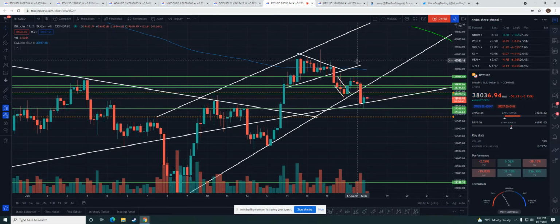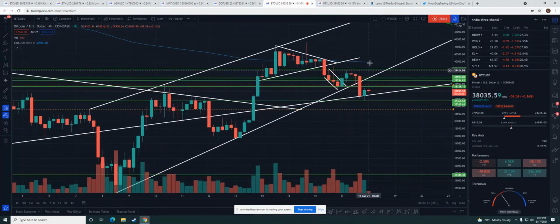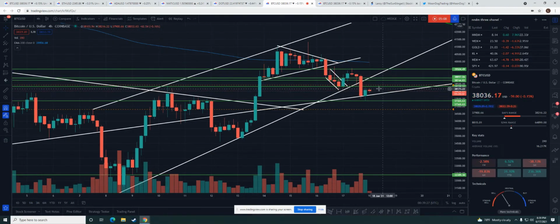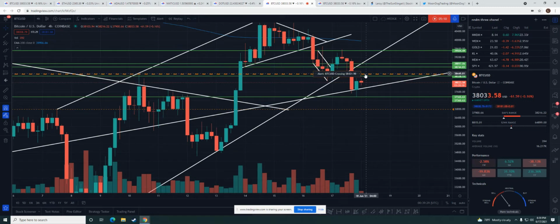If we get back in this pattern, we're just back in the pattern. We could go up higher and eventually come back down again, because this is a bearish wedge. All right, so that's Bitcoin. Right now it's kind of doing nothing. We want to see it break these levels before we even think about anything, right?